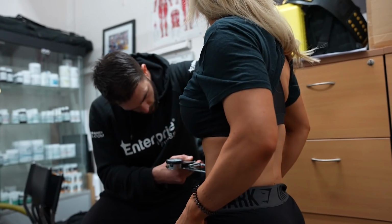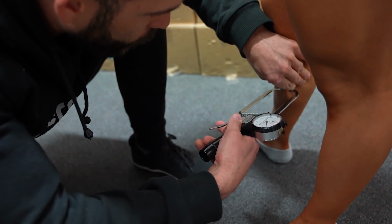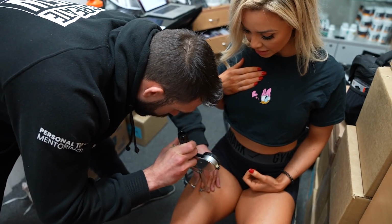Yeah, which is really good, because a lot of us women get on the scales and rely on weight for our progress, and it can really mess with your head. So I like to go a little bit further than that and see what's really going on, and that's why I'm here. I want to show you guys the other side of what I do, because it's not just a matter of eat, sleep, repeat. There's so much more that goes into our health.